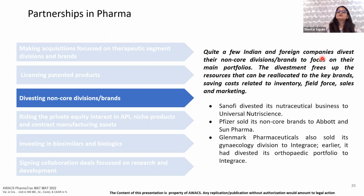Sanofi has divested its nutraceutical business to Universal Nutrisites. Pfizer sold its non-core brands to Abbott and Sun Pharma. Glenmark has also sold its Gynac division and earlier the Ortho division to Integris to focus on certain therapy areas of its interest.